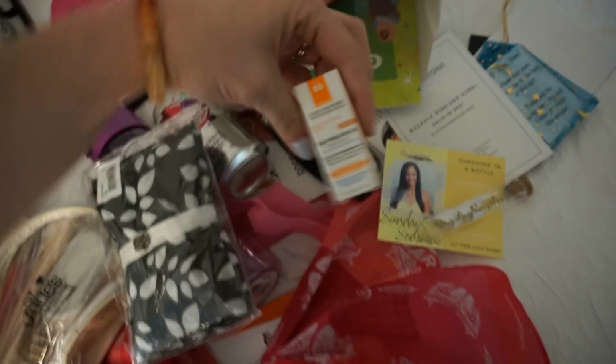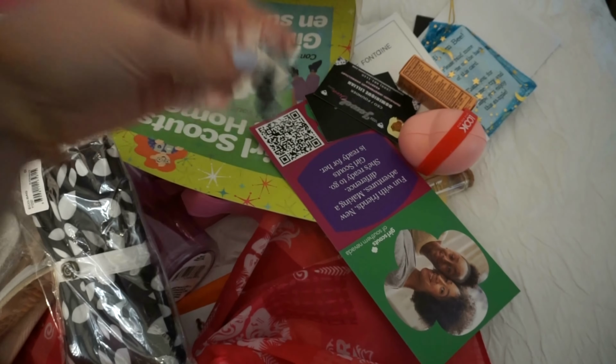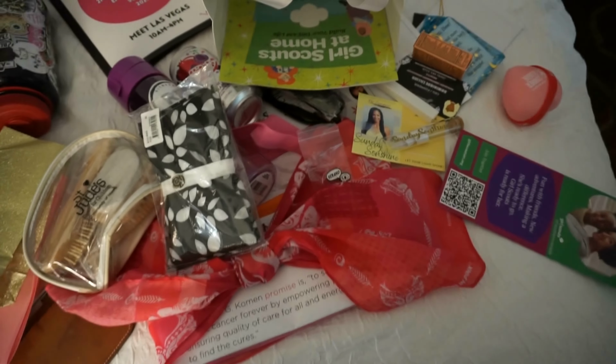So got some more sunscreen. Y'all, there's just so much stuff in here. It just does not stop. There's still more stuff in there. This was all in my goodie bag. An amazing day full of amazing talks and conversations.